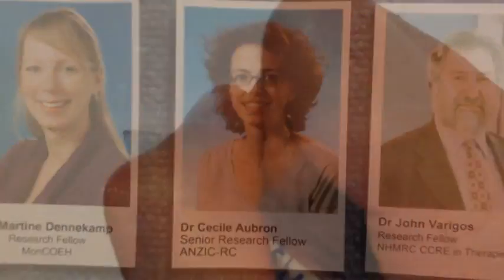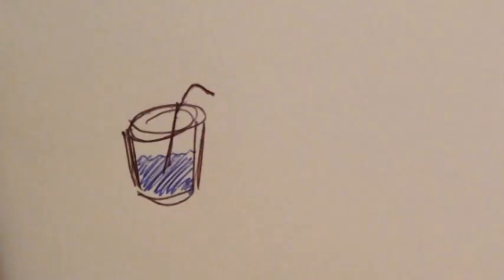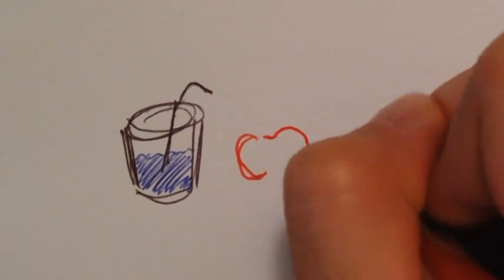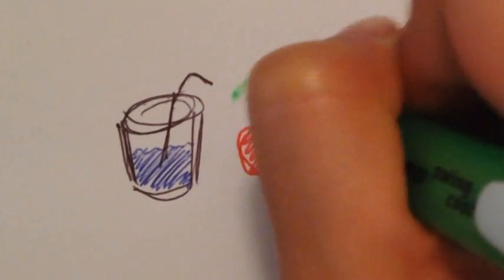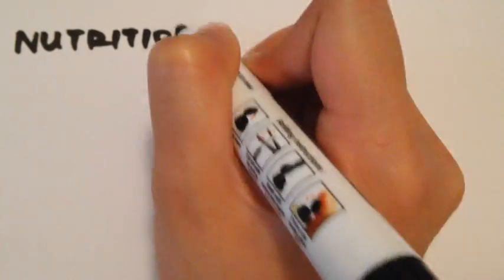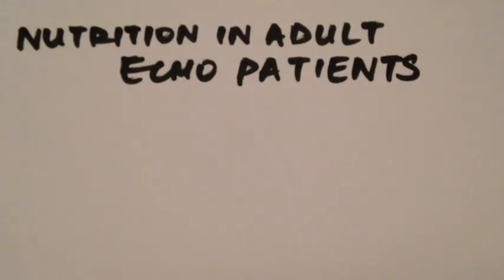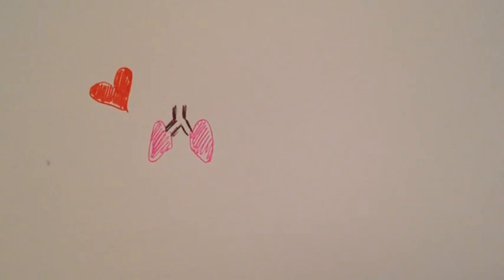With Em Ridley, one of my awesome supervisors and senior dietitian in the Alfred ICU, I worked on various nutrition projects, including the Nutrition Adult ECMO Patients project. Good nutrition is a crucial component of hospital care, improving patient outcomes dramatically. Patients on the ECMO need to have their nutrition especially carefully monitored, as it changes their energy requirements and usage.